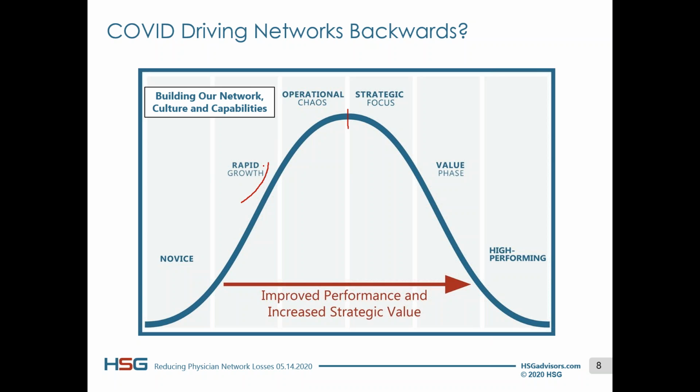and now we have 80, 150, 400. In most markets, that growth period happened at different times, but in most markets it happened within a 3 to 5 year period, and invariably we move from rapid growth to operational chaos. Operational chaos, its definition is we've grown bigger than our capability to manage.